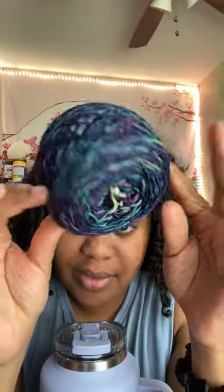I have this gorgeous single ply roving from Malabrigo. Oh, y'all just saw my whole background. If y'all don't know, Malabrigo is my favorite yarn. Hands down, it's one of my favorite yarns. I forgot what this is called.